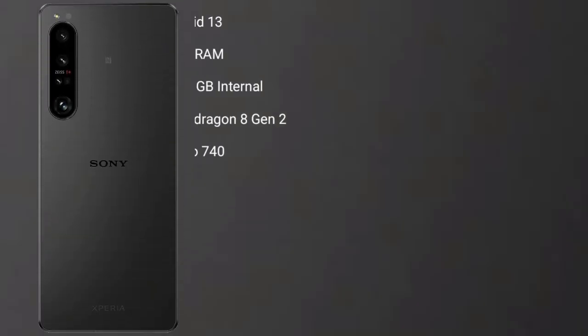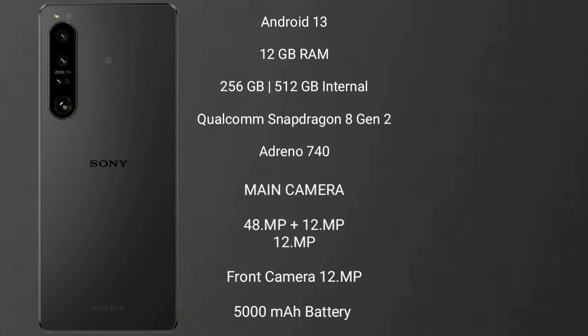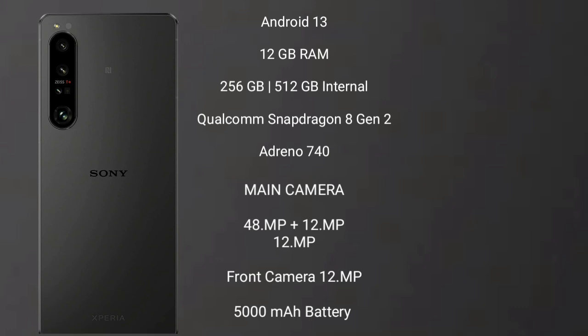Sony Xperia 1 Mark 5 runs on the Android 13 operating system. It comes with 12GB RAM and 256GB or 512GB internal storage, Qualcomm Snapdragon 8 Gen 2 processor and GPU Adreno 740. Sony Xperia 1 Mark 5 rear side triple camera setup, 48MP plus 12MP plus 12MP, and front camera 12MP, 5000mAh battery, 30W fast charging support.